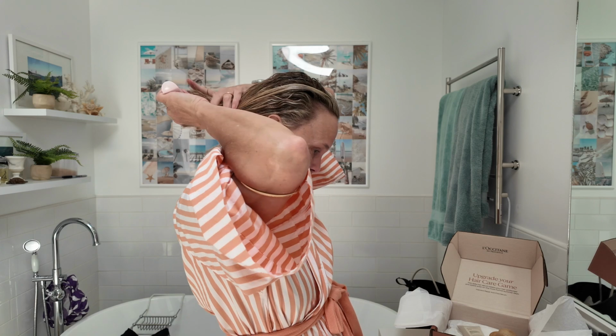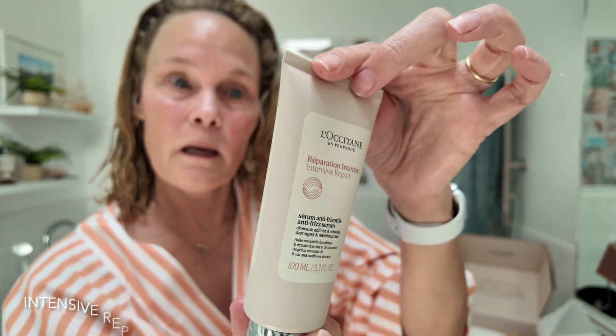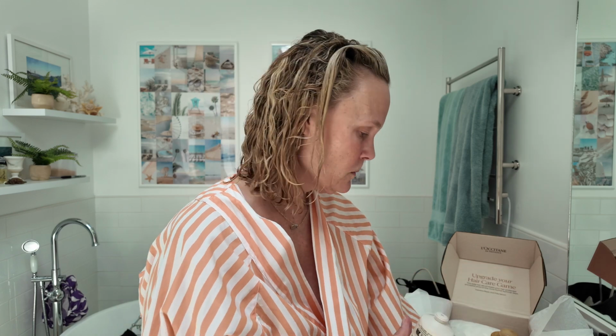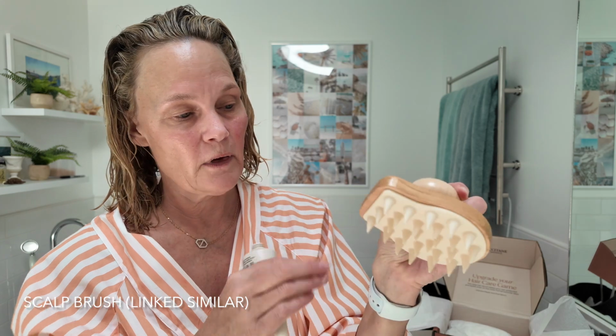But I got this great box from L'Occitane, and so I wanted to try out the product. This is an anti-frizz serum. And it says to put it on wet or damp, or dry hair. So I thought I would give it a try and see how it goes. It's really cool. They gave us one of these in the box. Sorry, my hair right here.